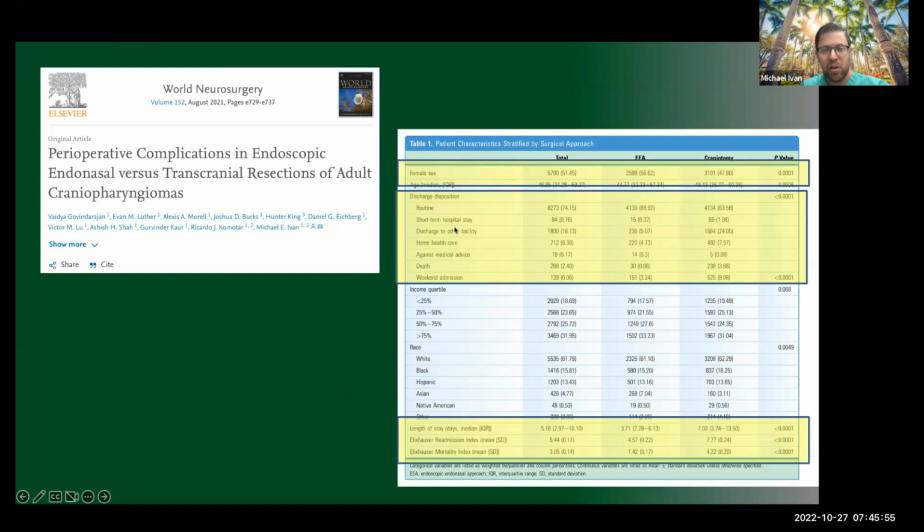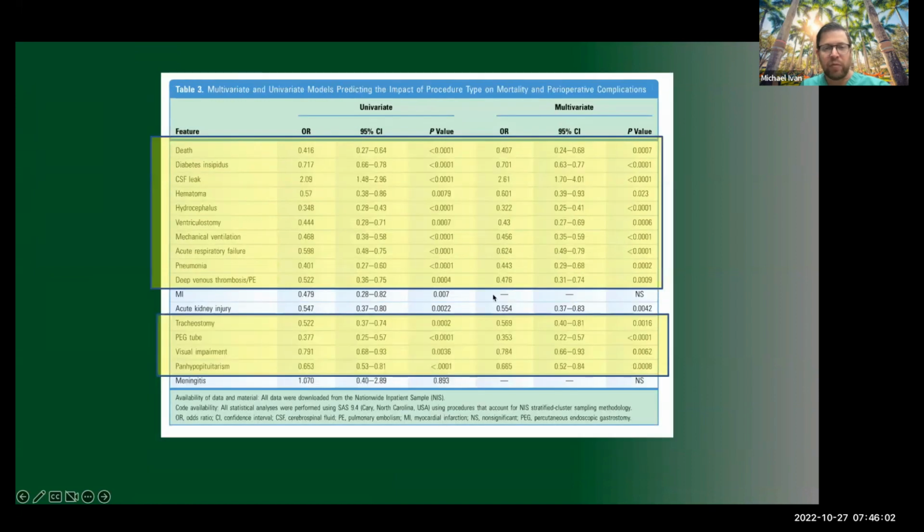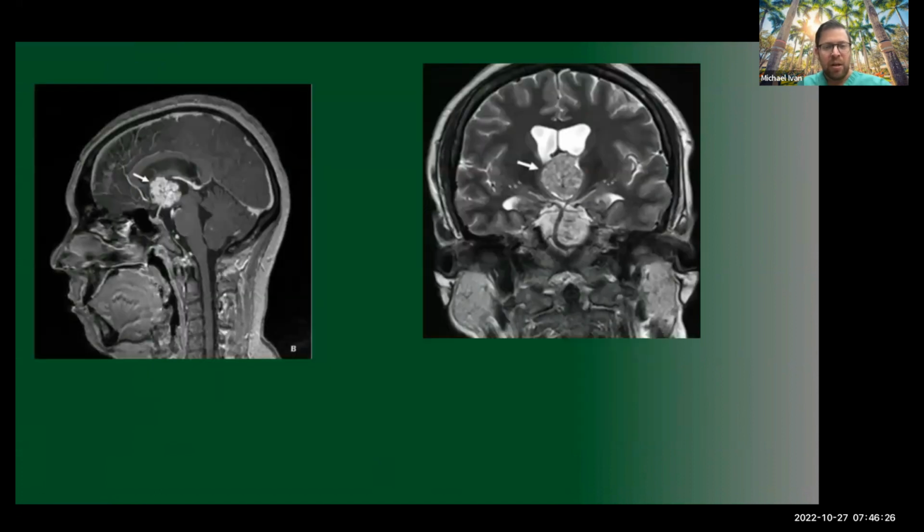Length of stay and overall discharge disposition were all better in the endoscopic approaches. Death, diabetes, CSF leak, even in a multivariate analysis, all these ended up coming out as significantly better in the endoscopic approaches, and all complications were also better. Now, again, a lot of that is due to the fact that we don't have the radiographic findings in a SEER database search, but I think that trend is important to realize, that we should be doing more of these endoscopically if possible. That being said, there are some that you just can't do endoscopically.